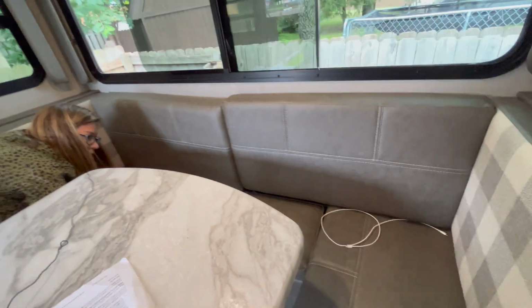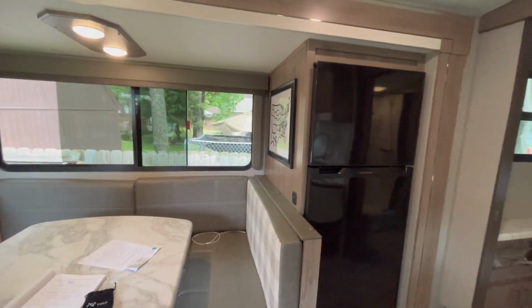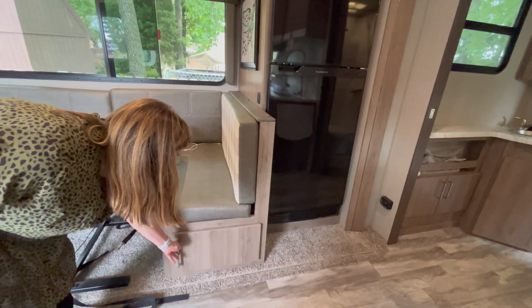The lid comes off. We've got room. We've got a blender and a heater in there right now, and I think we could fit some more stuff. We can put more stuff in there if we need to. And then another door down here. Again, it goes all the way to the back, so a lot of room.